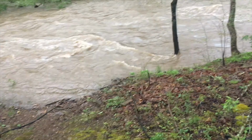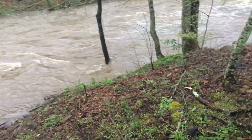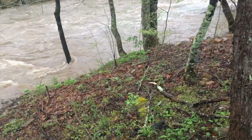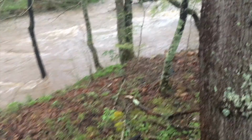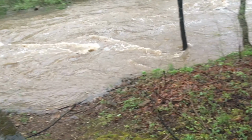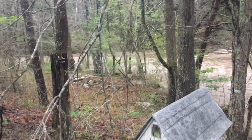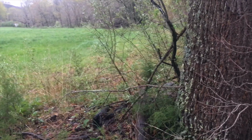Thought I'd do a quick update this morning. We had heavy rain last night, and this creek you've seen in some of my videos is full of water this morning, and it's up several feet. It's not up in our hay fields, at least not over here.